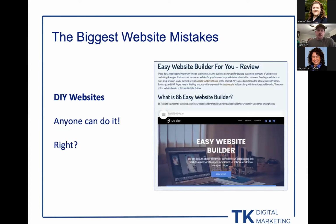Let's talk about real quick some website mistakes I see. And I like to mention this because in my industry, I see it far too often. And so I'm just going to mention a couple here. And hopefully, this will be helpful if you're looking to build a website for your company, you don't already have one, or maybe you've made some of these mistakes and you'll kind of understand how to correct them going forward.